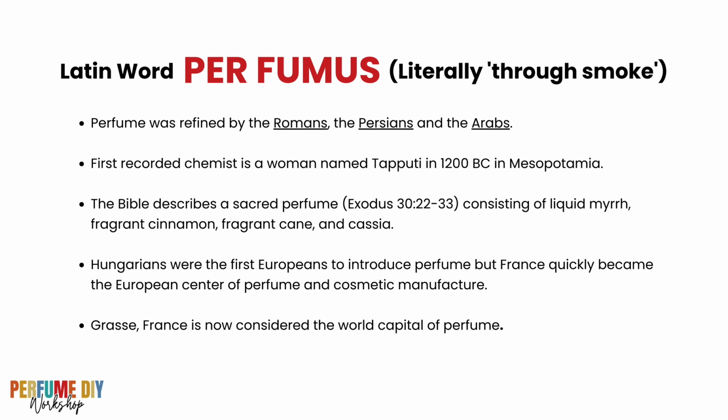Hungarians were the first Europeans to introduce perfume, but then, like we all probably know, it's France. France is the one that sort of took over. They took it away from other countries, and they became known as the European center for perfume and cosmetic manufacture. And the city Grasse, France, is now considered the world capital of perfume.